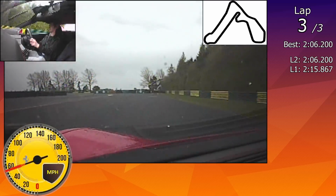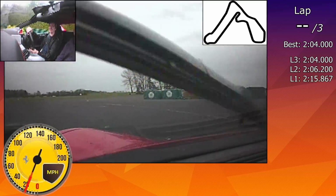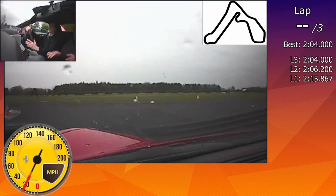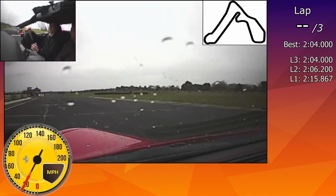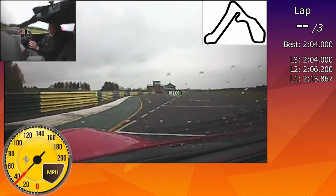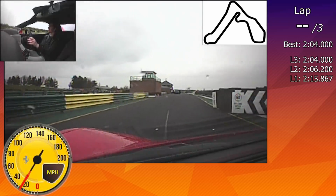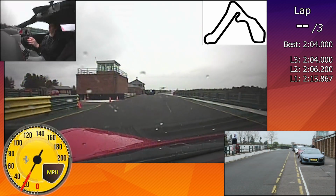Those are my laps. These driving experiences, anybody can do them. You can have a look at them based on tracks that are close to you. There's a lot of them around. They're normally quite expensive, but if you're interested in cars, if you want to drive these crazy high-level exotic cars, they're a great experience, and I do recommend them.